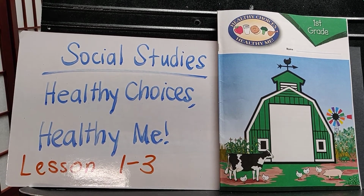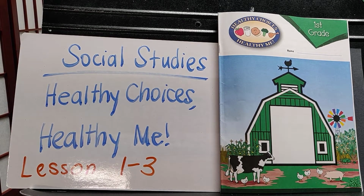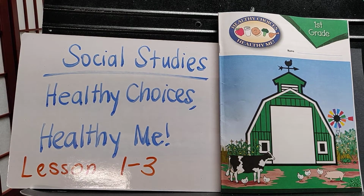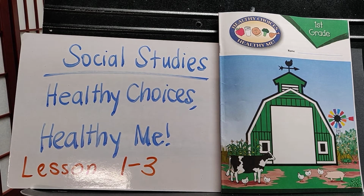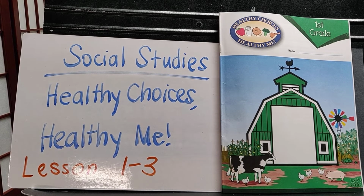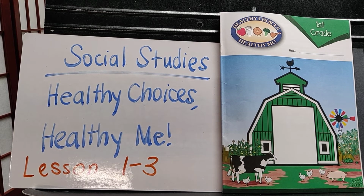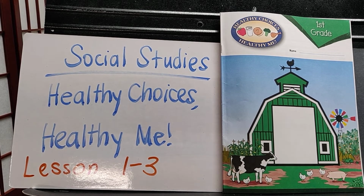Let's take a look at social studies, but first grade, you've actually completed the social studies curriculum with our purple social studies textbook and our purple softcover book. So a few weeks ago, I sent home this nutrition packet. It's called Healthy Choices, Healthy Me. And if you have this packet, we will work on it together.